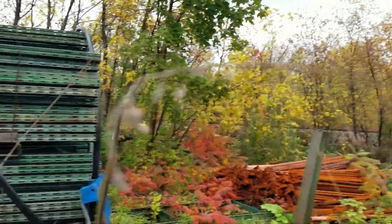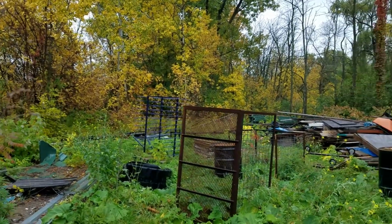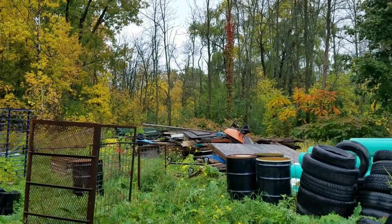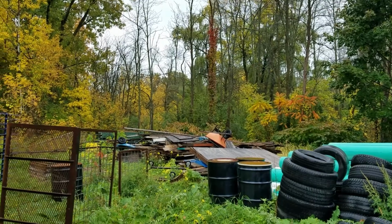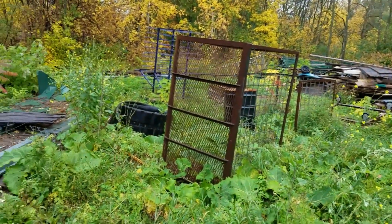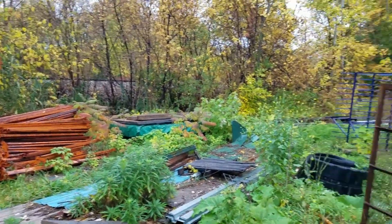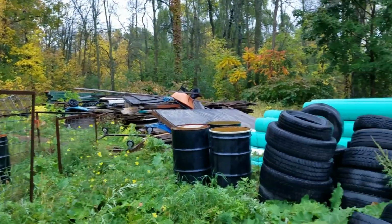But check this place out. It's got huge piles of staging. There's another stock rack back there. So much material that's just going to waste. And there's all kinds of stuff buried in the shrubbery back here. But that's enough for now. I'm gonna go take a break.